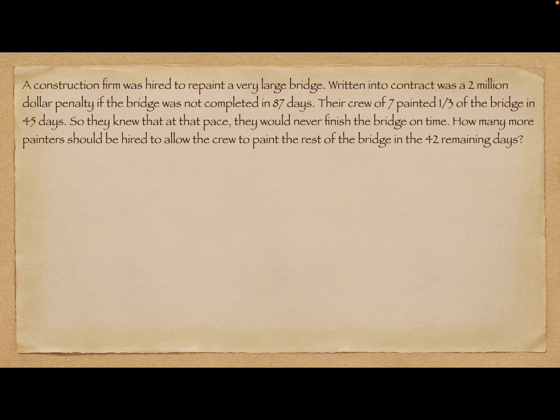A construction firm was hired to repaint a very large bridge. Written into the contract was a $2 million penalty if the bridge was not completed in 87 days. Their crew of 7 painted 1/3 of the bridge in 45 days. So they knew at that pace they would never finish the bridge on time.